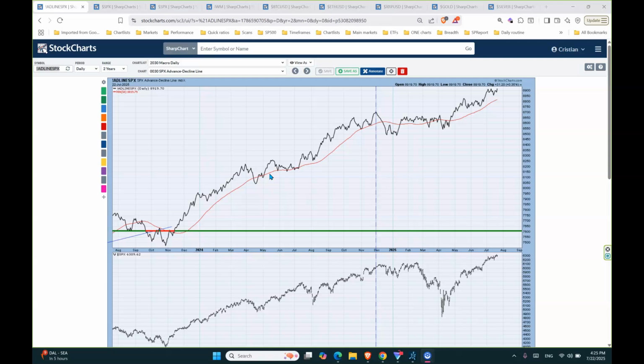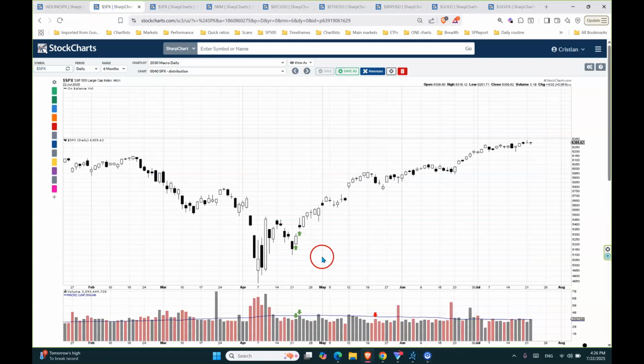The advanced decline line continues to perform well, and it's just in a pretty good uptrend. Even during the major sell-off, the line didn't even retreat too much, so this looks good. The S&P, in terms of their distribution days, the biggest one we had was here, that kind of got canceled by the fact that we moved above it with this couple of candles.